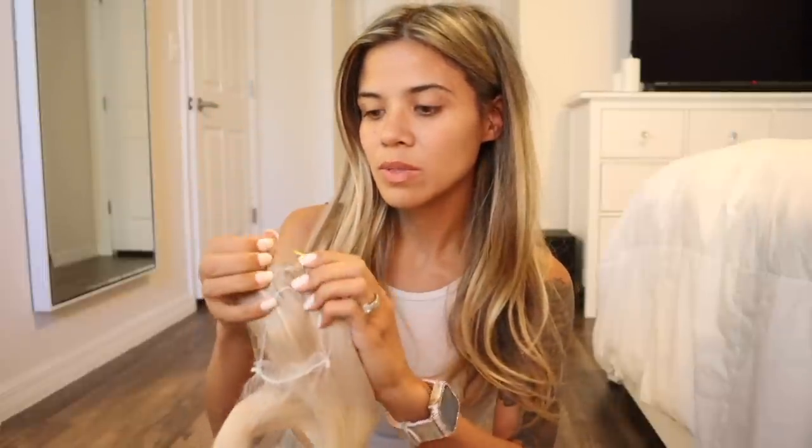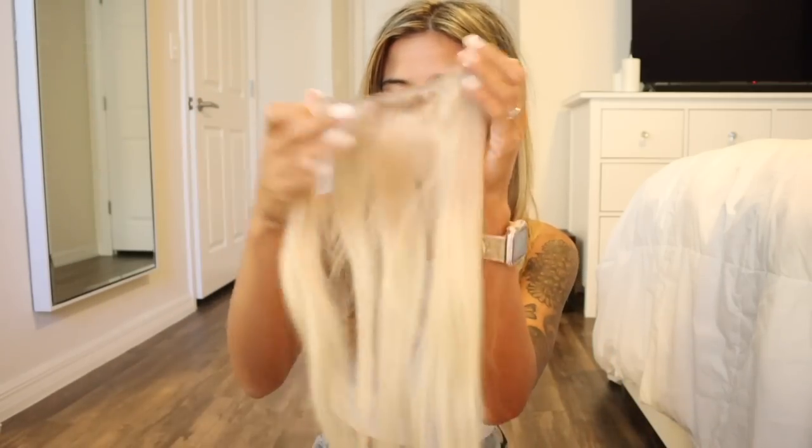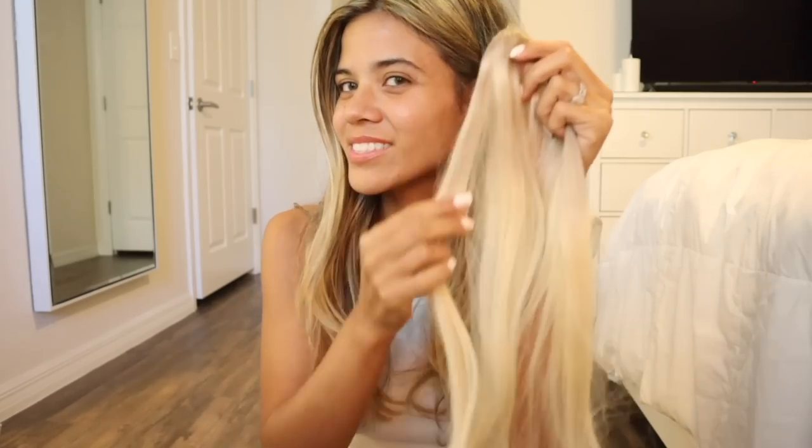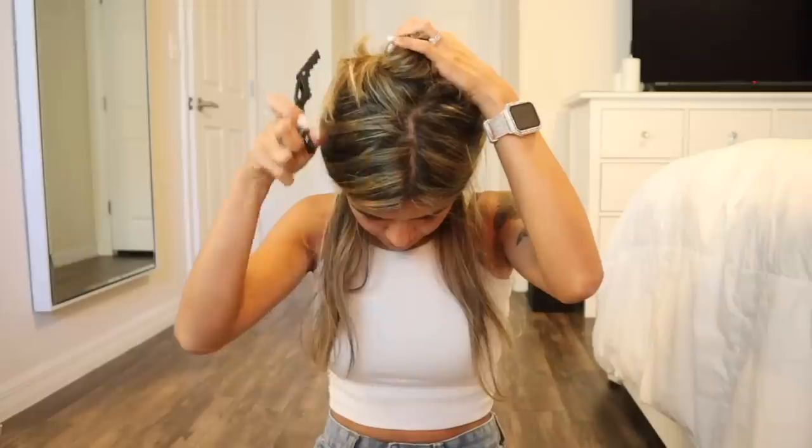Hopefully this will look really nice with my hair right now. We won't know until we clip these in. Yes, and these are individually clipped, and you can straighten these. You can also curl them, but this shade of blonde is beautiful, you guys. It's definitely a brighter blonde, but it's going to look two-tone on me because of the dirty blonde mixed with the platinum. So we are going to make it work. I can't wait to show you guys the end result.